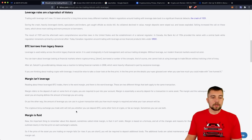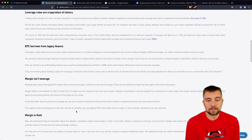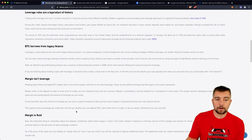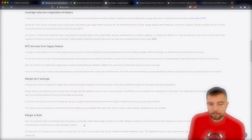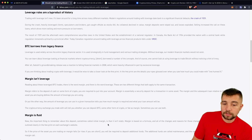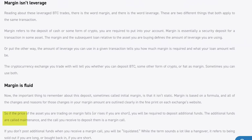The crypto exchange you trade with will tell you whether you can deposit BTC or another crypto. Like for example, in Margex here, we're just dealing with BTC, Bitcoin. Now the important thing is to remember that this deposit is sometimes called initial margin. It's not static, it's fluid, it's based on a formula, and the reasons for these changes should be outlined clearly, right?